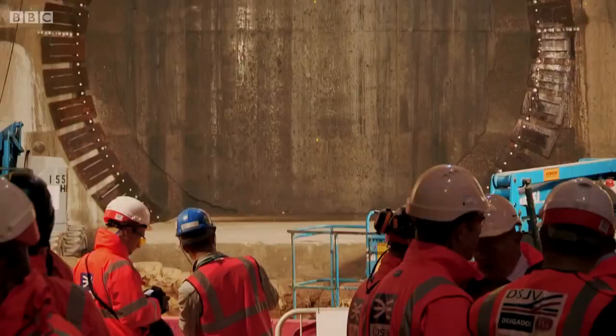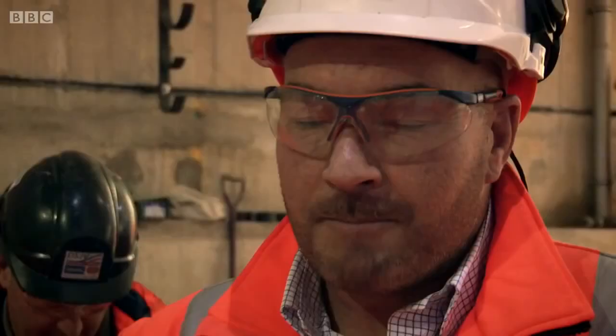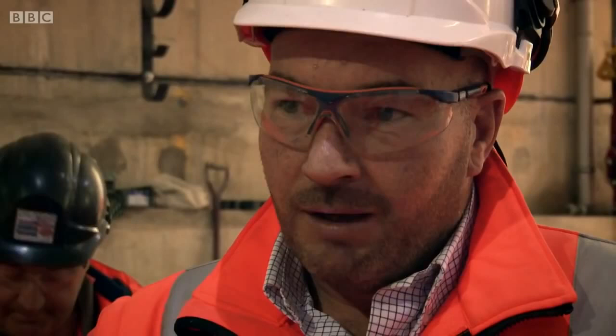We're in the -6 level of the Canary Wharf box and we're just waiting on our first TBM to pop its head through for our first breakthrough. This is our first breakthrough on an existing structure. So for us, this is all about making sure that the machine is where it should be.